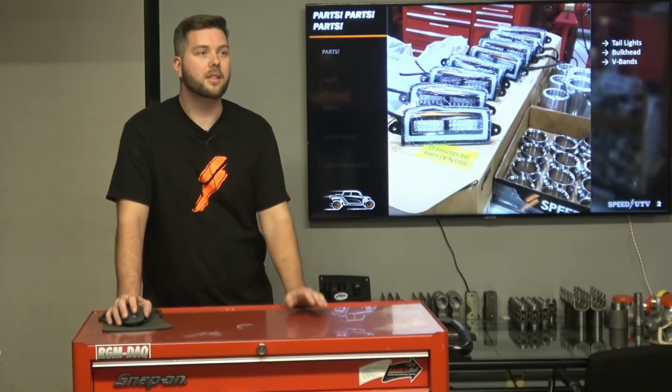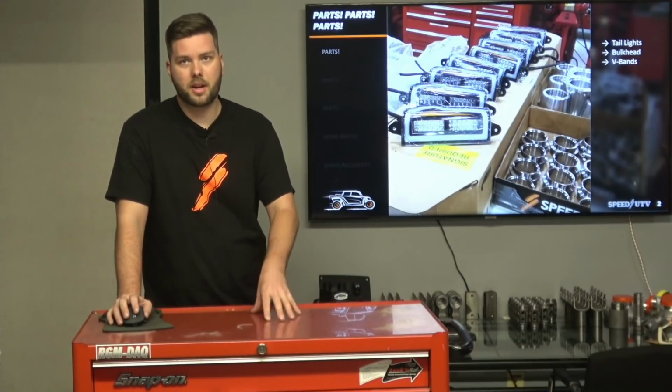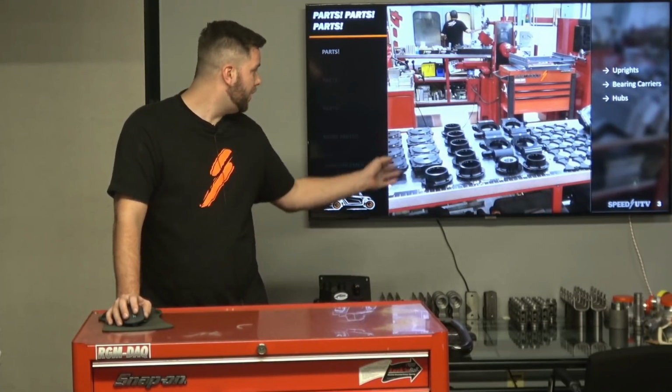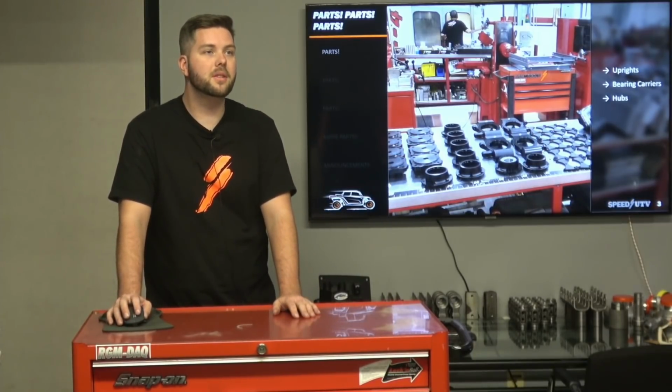Tail lights. These are pretty cool. We got 10 sets in of all this stuff, and they've got brake lights, running lights, and hazard indicating lights. We've got a bunch of sets of hubs, spindles, and brake caliper mounts.